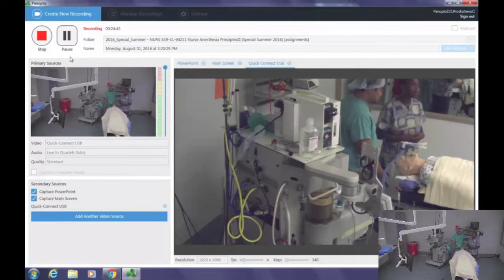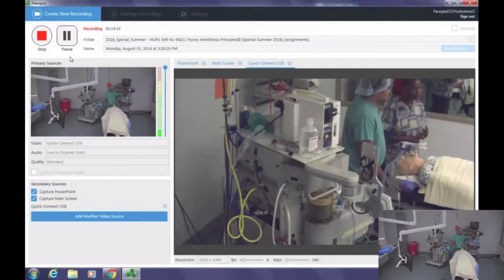The other issue that we can have with positioning is reduced functional residual capacity because of the positioning itself, because of the patient's comorbidities. We can also have general anesthesia, which also reduces functional residual capacity.